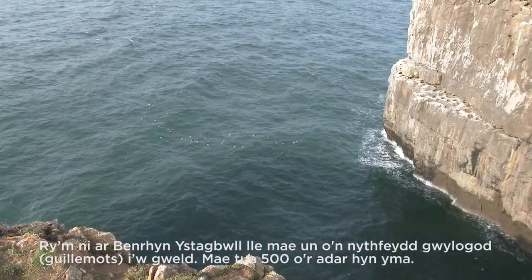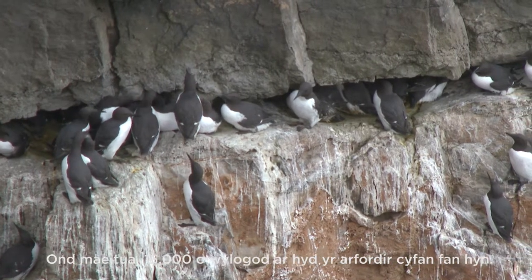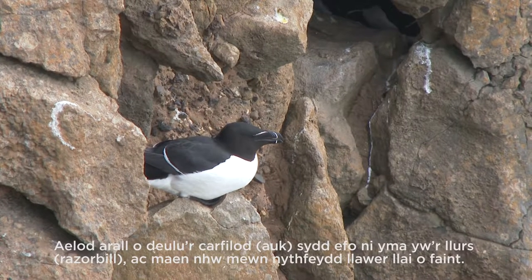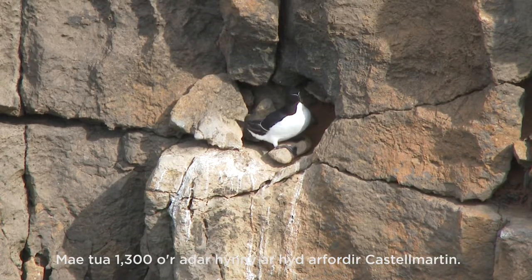We're at Stackpole Head, where we have one of our colonies of guillemots, and there's about 500 of these birds here, but along the whole coastline here there's about 15,000 guillemots. The other member of the auk family we have are the razorbills, and they're in much smaller colonies, and there's around 1,300 of those birds along the Castle Martin coast.